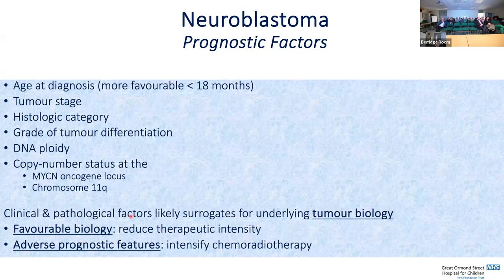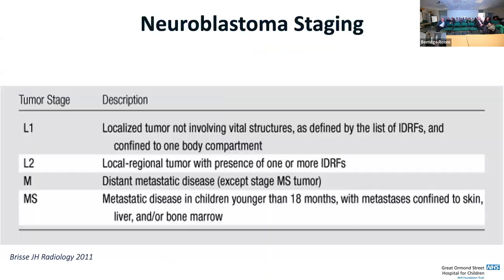And this is then measured or assessed by, for example, the FISH examination on the MYC oncogene, where the oncogene is amplified, or there are chromosomal anomalies or aberrations. If there is a favorable biology, you reduce the therapeutic intensity. If you have the appropriate category, you intensify the treatment.